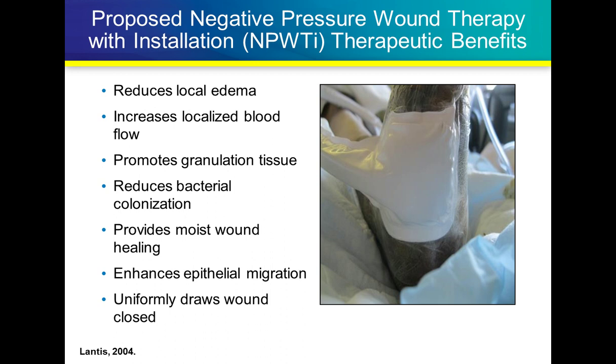Reducing bacterial colonization is quite questionable and is maybe not always that important. Developing a synergy between the bacterial burden and the host is probably much more important. We definitely know that negative pressure wound therapy allows for moist wound healing, and we have enhancement of epithelial migration through both microstrain and macrostrain, and uniformly we can get the edges to come together.